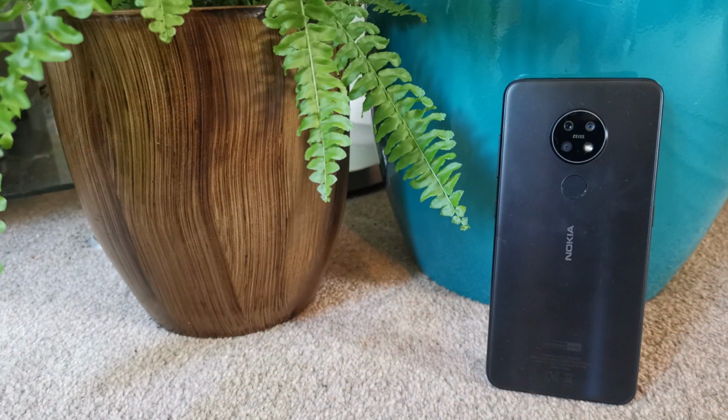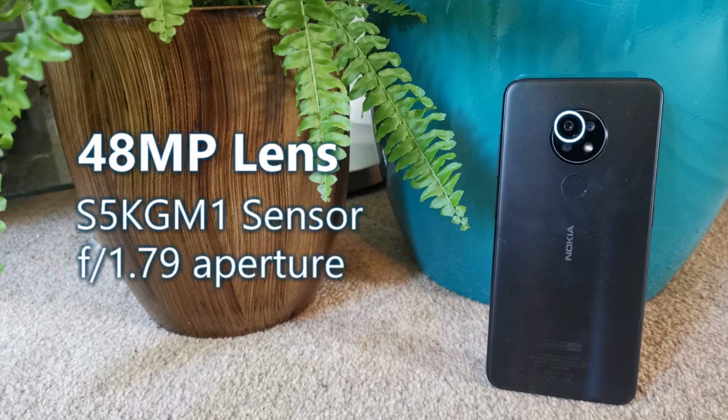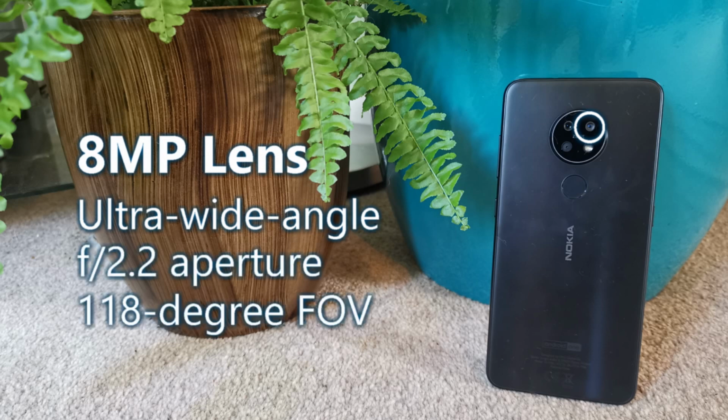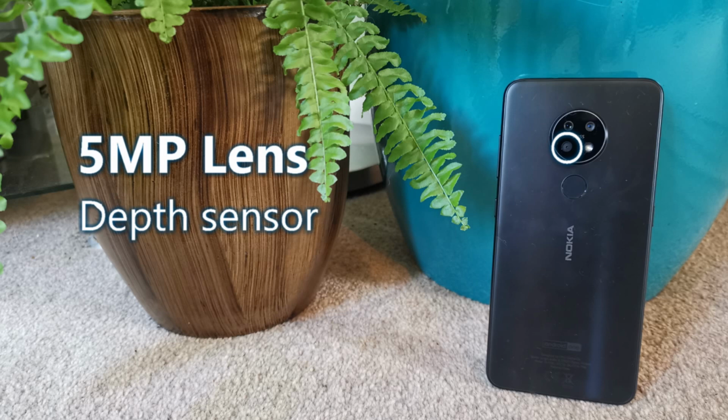Photography is also where the Nokia 7.2 excels, coming with a triple rear camera setup with Zeiss optics. This consists of a 48 megapixel main Samsung S5KGM1 sensor with an f1.7 aperture, an 8-megapixel ultra-wide-angle lens with an f2.2 aperture and a 118-degree field of view, and a 5-megapixel depth sensor for improved accuracy in portrait photography.